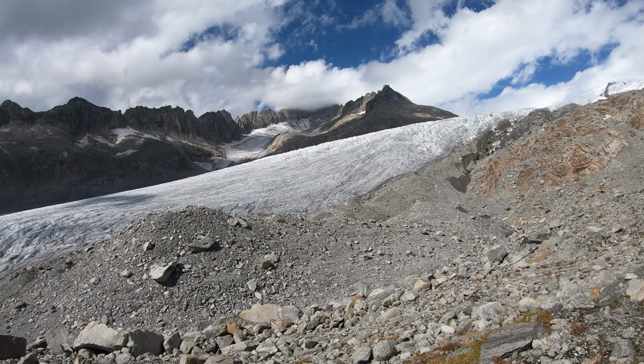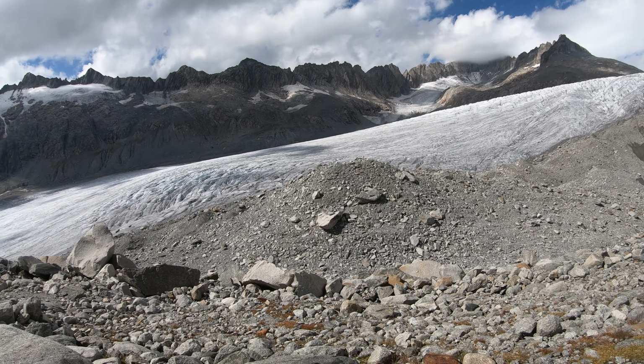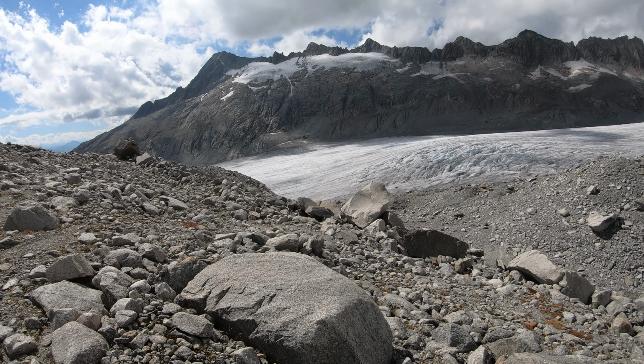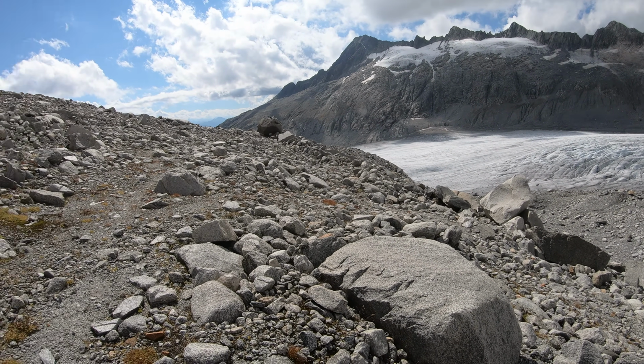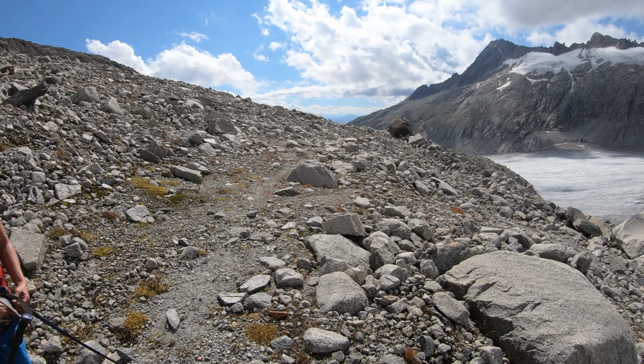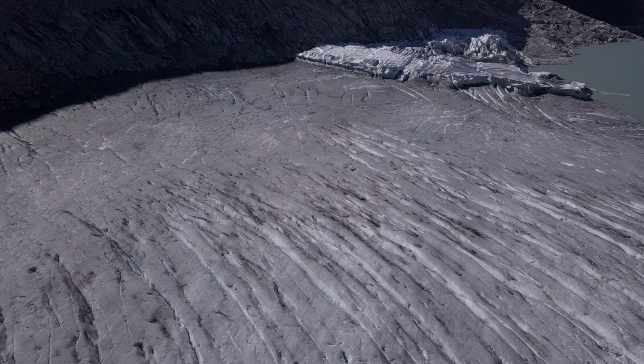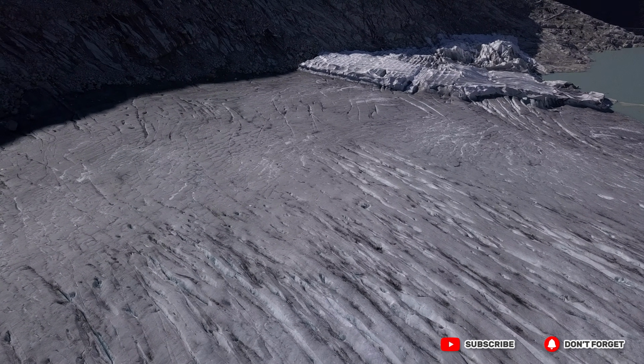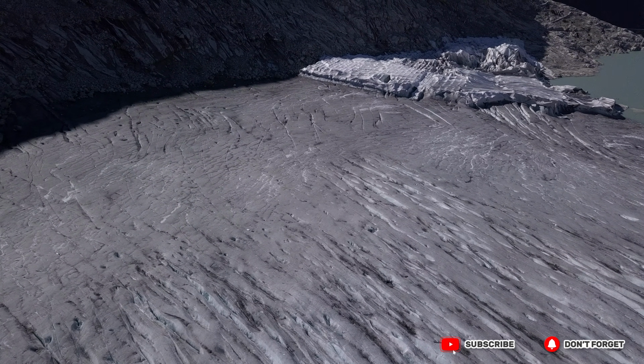The real adventure isn't over until you're back at the car. When we reached the glacier's tricky section, we saw the path we used earlier had weakened in the heat and wasn't safe anymore. It took over an hour and several tries before we finally found a new way across, picking our way through the rocks and around the unstable ice.